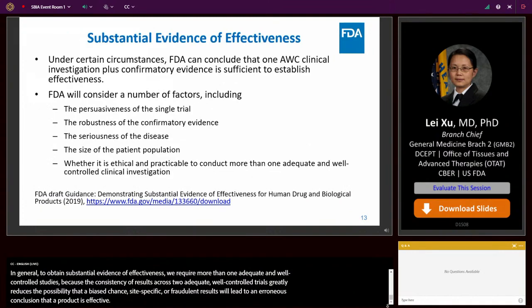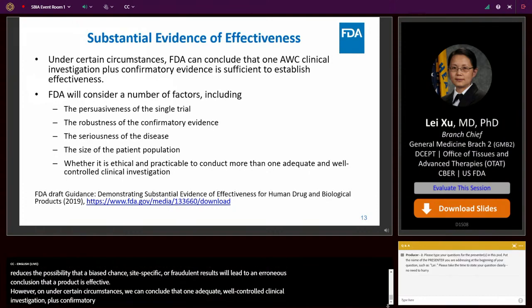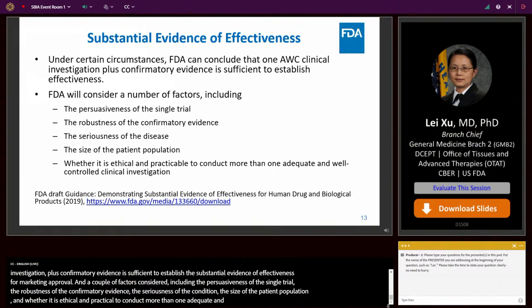However, under certain circumstances, we can conclude that one adequate, well-controlled clinical investigation plus confirmatory evidence is sufficient to establish the substantial evidence of effectiveness for a marketing approval. A couple of factors are considered, including the persuasiveness of the single trial, the robustness of the confirmatory evidence, the seriousness of the condition, the size of the patient population, and whether it is ethical and practical to conduct more than one adequate and well-controlled clinical investigation.